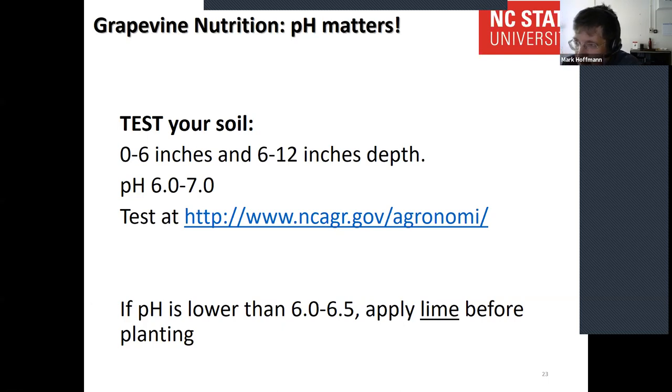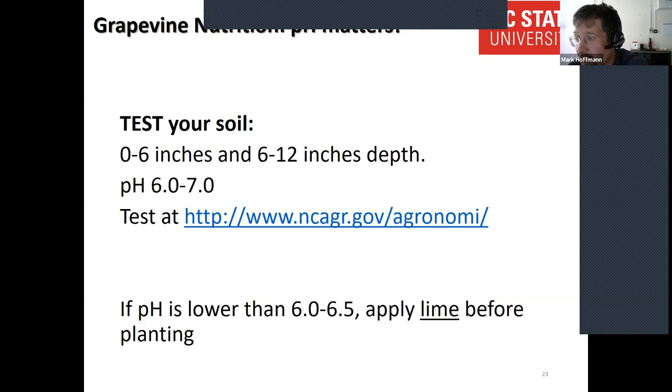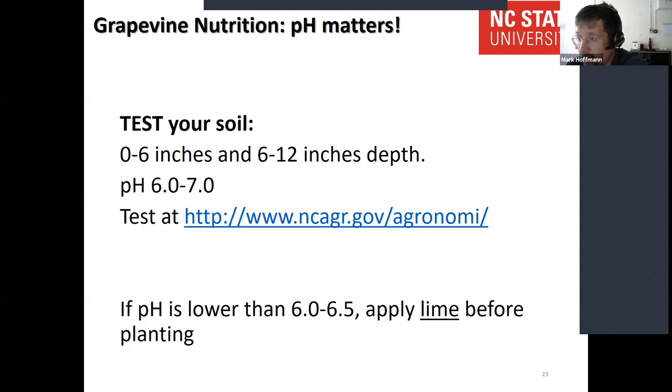So usually what you want to do is take a composite soil sample. You take about 10 different spots at your field site where you take a bucket, and you dig a hole in the first 6 inches. And then again, you go down 6 to 12 inches. You take two different composite soil samples, mix it up, and talk to the extension agent. They have the containers which you can ship to the NC Department of Agriculture here in Raleigh, and they test it for you. And if your pH is lower than 6, you should apply lime before planting, because it is much easier to apply lime before planting than to do it afterwards.